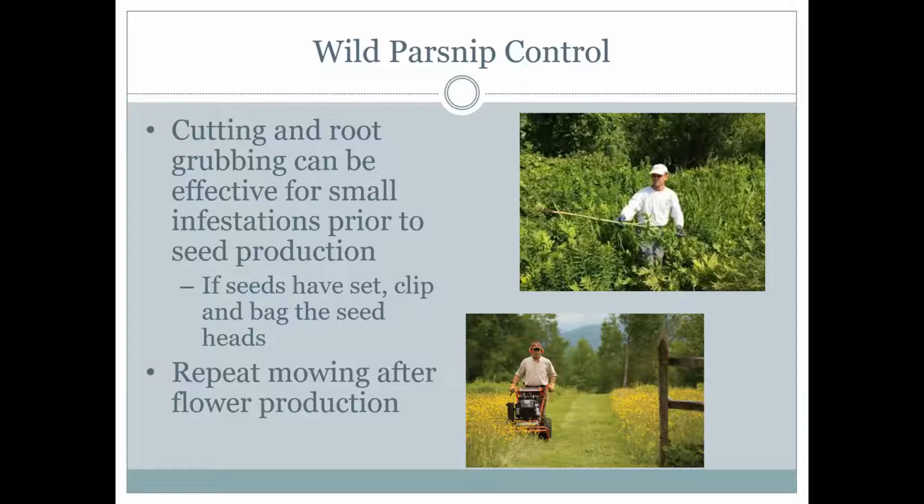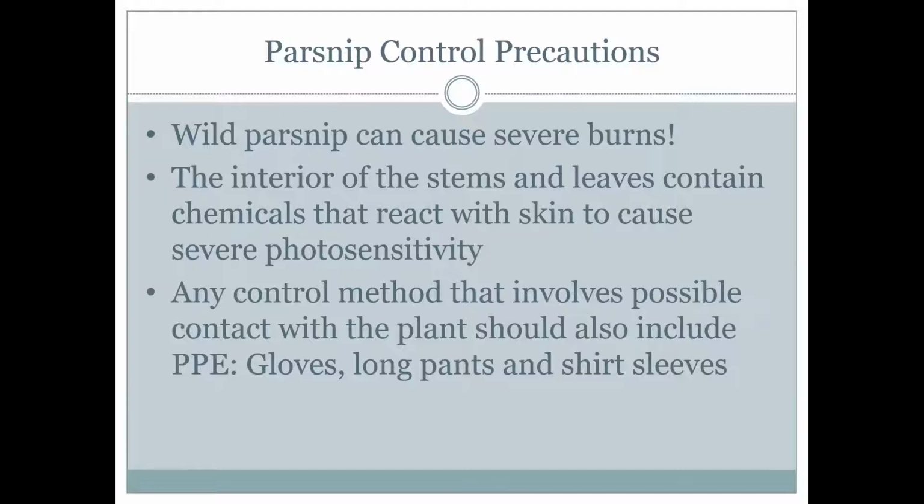I have this picture here of this guy doing it. He's not mowing wild parsnip in the picture, which is why I think he's comfortable with his sleeves rolled up. For wild parsnip, you always want pretty intense personal protective equipment, PPE, because wild parsnip can cause severe burns. It has a chemical in it, furanocoumarins, which is a solution which can react to your skin and cause severe photosensitivity, which basically means that your skin will be really, really sensitive to sunlight. So if you're exposed to the sap of this plant and you stay out in the sun, you will develop the worst sunburn of your life.